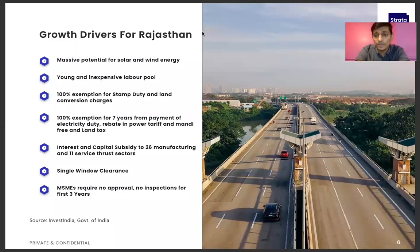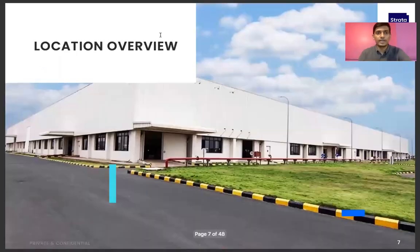And multiple other things. But the most exciting thing is the single window clearance being proposed by the Rajasthan government: for any factory to set up, there is literally one window to take a clearance, and it's 3 to 7 days at max, where anyone can plug and play and start their entire factory. That is what Rajasthan is promoting a lot. And for MSMEs, they can start developing the factory and start working for 3 years without any approvals, right? These are the rebates that the Government of India, along with the Rajasthan government, is providing to attract a lot of foreign manufacturing companies to Rajasthan and build their manufacturing destinations here.